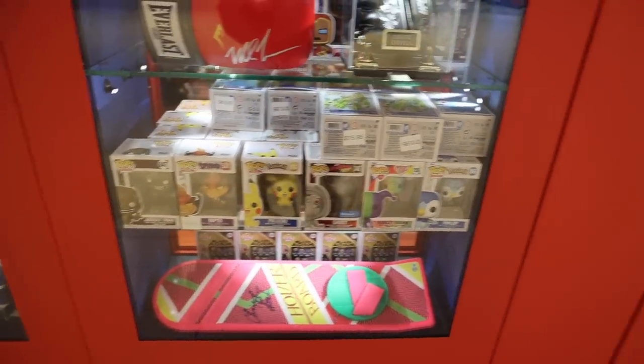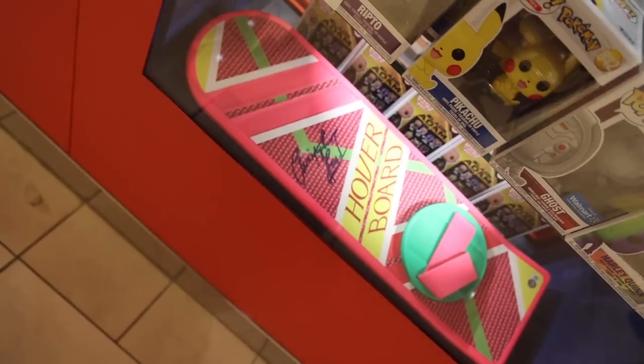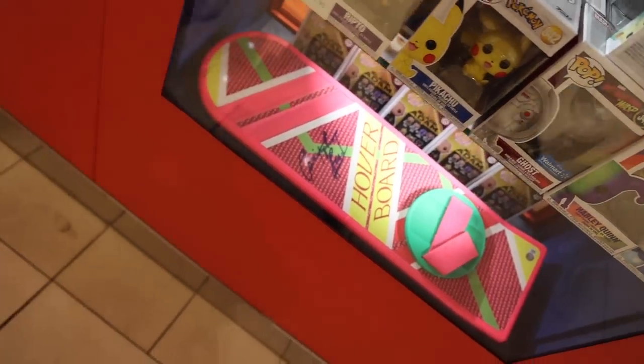And now, because they are different on the outside, I always like to take a look. And there is a couple different things here, but then also check this out at the bottom. I bet you my friend Chad would really like this. One of the hoverboards from Back to the Future, signed by Christopher Lloyd.